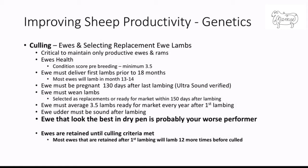We want our ewes to deliver 3.5 lambs every year, so that's on a 2-year basis. We expect the ewe to have 7 lambs ready for the market in that 2-year period. We're not quite there today, but that's our objective. And replacements are selected from those ewes that are producing that kind of return. We have a large number of ewes that are delivering 4 lambs a year on a regular basis. And of course, ewes' udders must be sound after lambing.